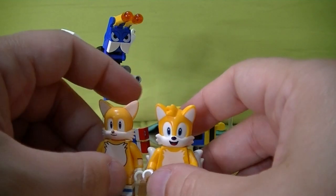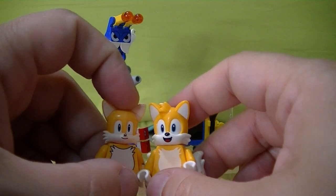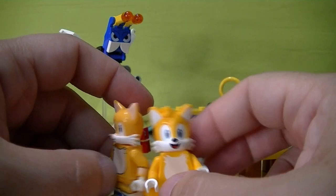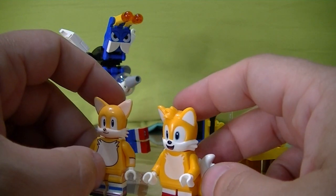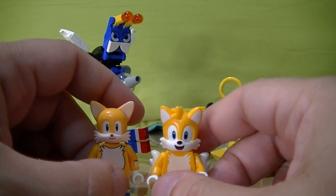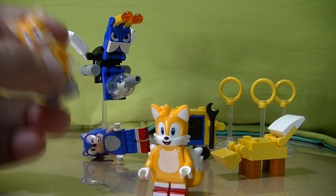But still, I guess this is supposed to be classic Tails because he just has little black eyes, but yeah, the official Lego minifigure with the big tails and the much more expressive face is probably a better Tails figure overall.